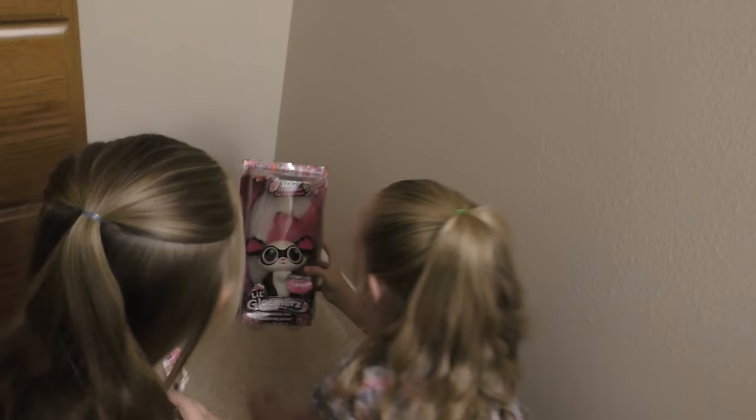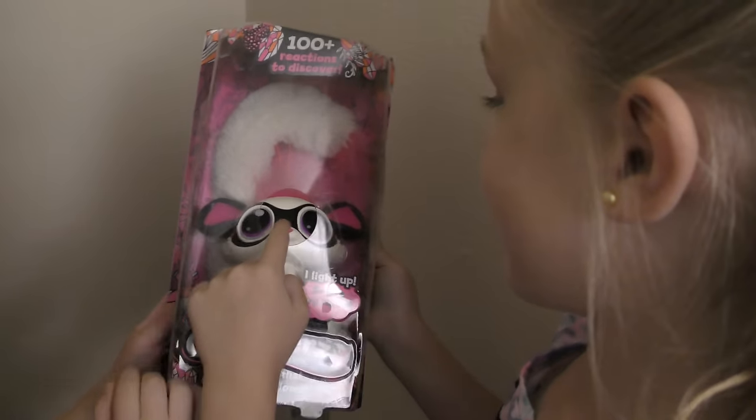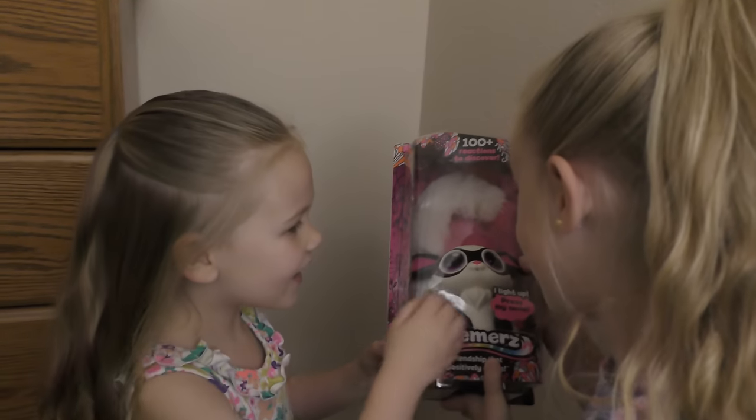Look, me. Oh, Trin found one. Boots, black, pink, and white. Wait, does this one make noise too? They don't make. I know what you're thinking. Oh, it's rainbow. I'm cute, right? And I'm cute, right? You are cute.